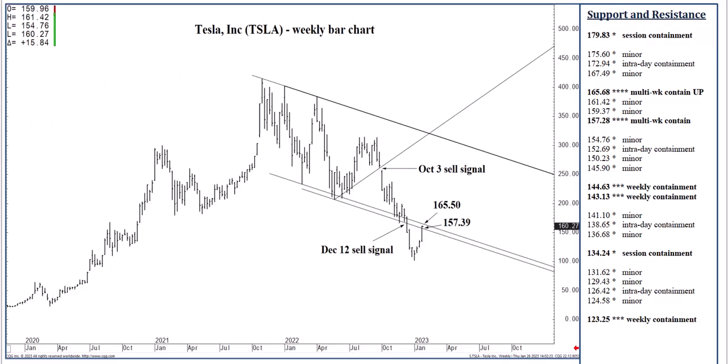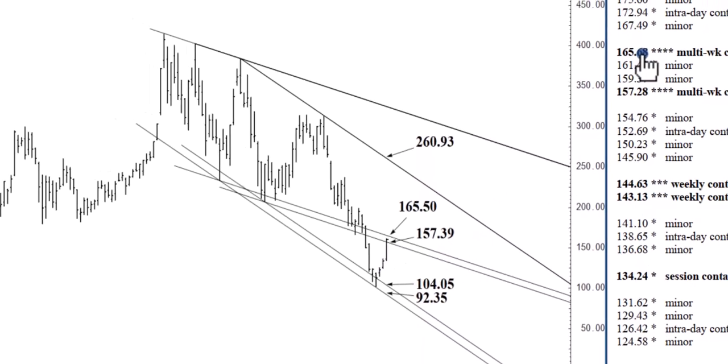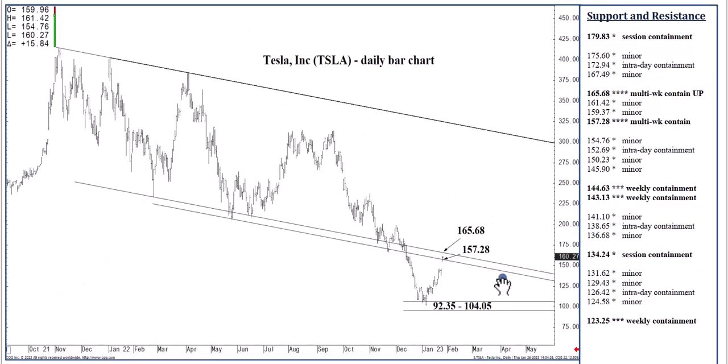And then as we continue into the second quarter, I've been mentioning this as well, I would anticipate this new channel top at 260.93 as a 2 to 3 month objective. And this is dropping into the 240s and 230s as we push into April, May, which would put us in line with the 2 to 3 month time horizon. So I'm going to call it a 230s, 240s overall objective if we were to close today, that is the week itself, above 165.68. And once again, 165.68 is the same formation on the daily chart that we find at 165.50 on the weekly.